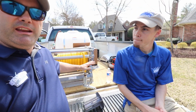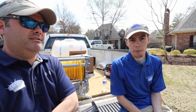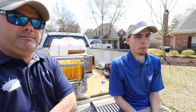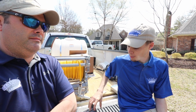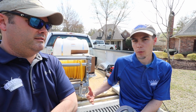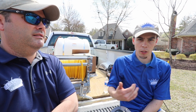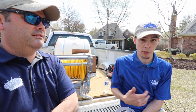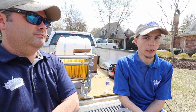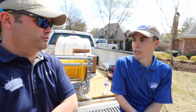Do you get elimination with the liquid? You do, but you don't at the same time. When you're comparing bait versus liquid, it's kind of like apples and oranges. Bait is going to eliminate the entire colony versus a liquid product. It may kill on contact, but the long-term residual of a liquid product can be disturbed in many ways. Due to rain, due to landscaping work, it could be due to any number of things, really.